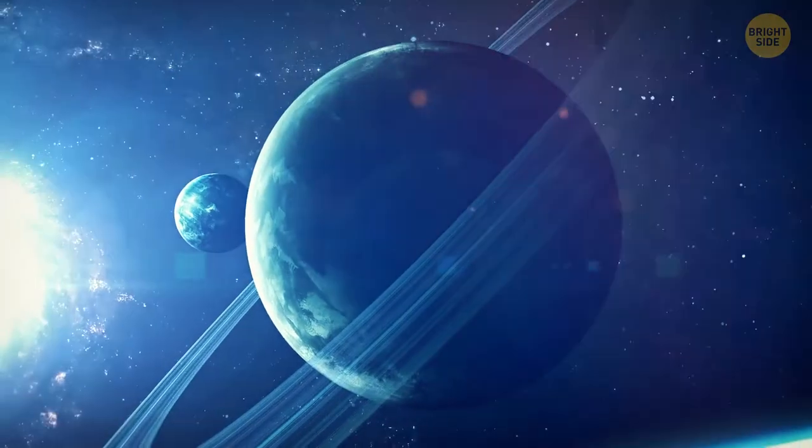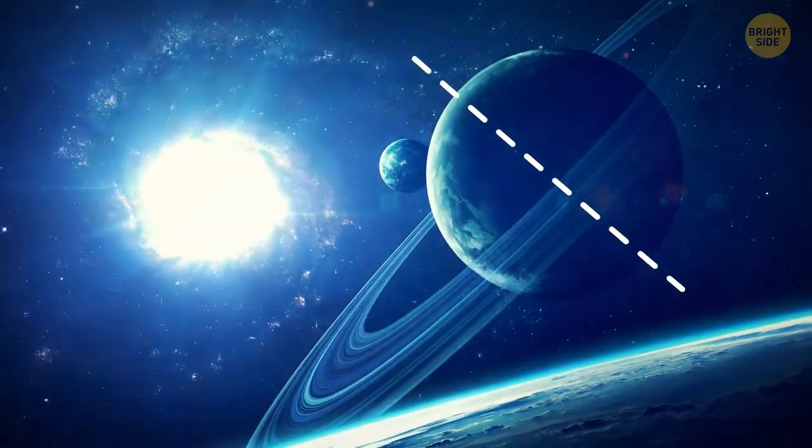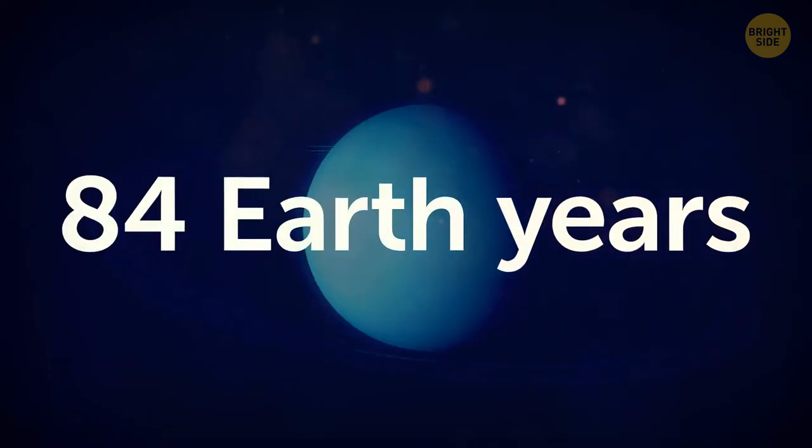But its tilt is so pronounced that most of the time, either one or the other pole is pointed toward the sun. That's why the daytime length at the North Pole is almost half a year. And a year on Uranus is as long as 84 years.